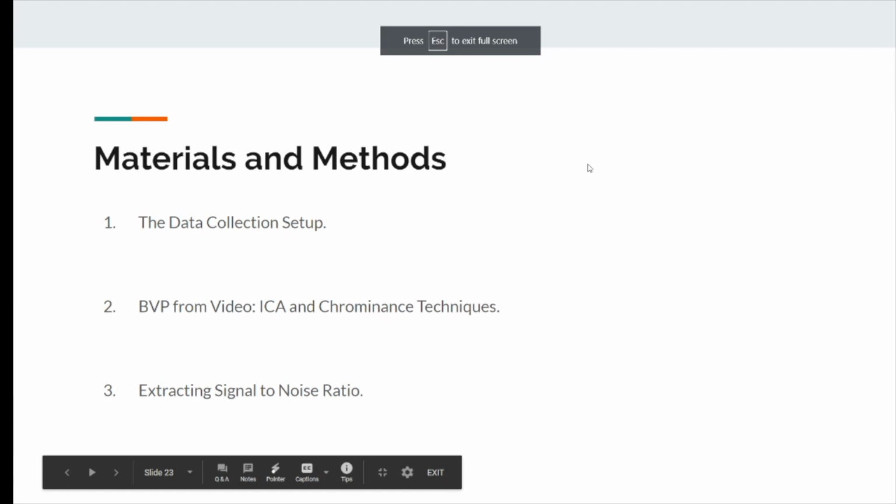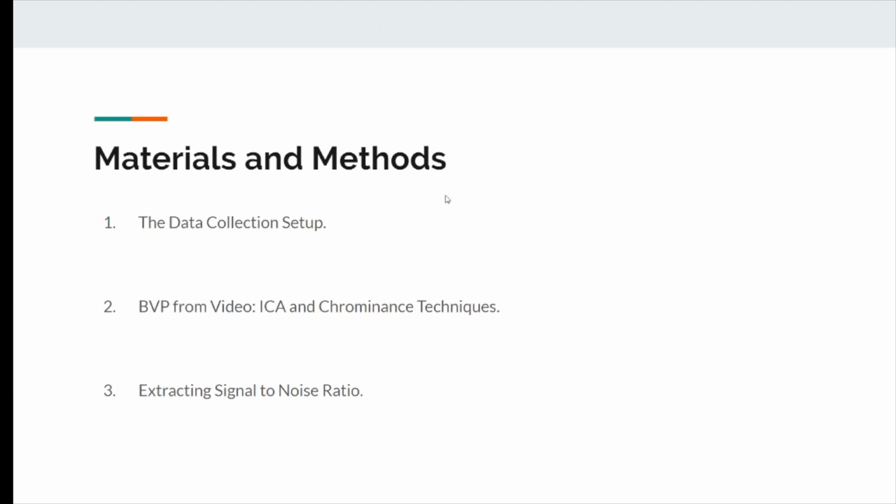Hello everyone, my name is Shiva Mutreja and I'll talk about the materials and methods in the long distance imaging for pulse rate estimation. First, I'll talk about the data collection setup, then I'll talk about how the blood volume pulse rate is estimated from the video using the two techniques. Then lastly, I'll talk about how the signal to noise ratio is extracted.